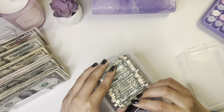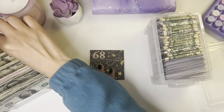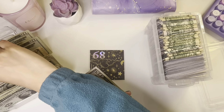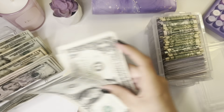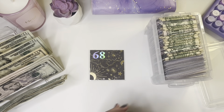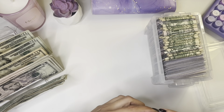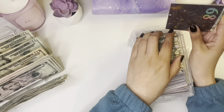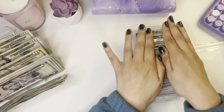So today I'm gonna be stuffing 68. So we have 57, oh, I don't need a 20. So 50, 60, 65, 66, 67, and 68. And I thought last week 66 was the highest one, but I guess this one was in front of it. But we are at the 60s, and hopefully we can at least be within the even 40s by whenever I do put my bonus money in here.